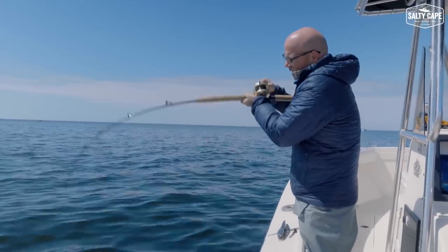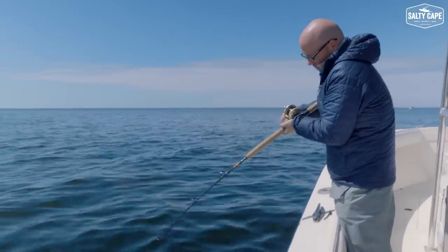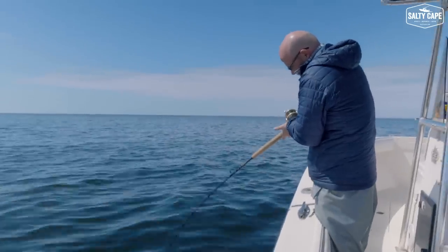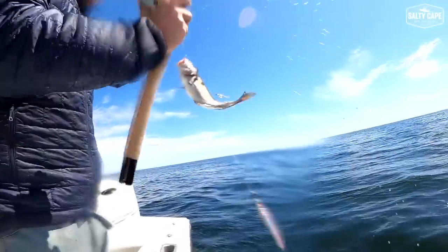You can see this rod is really nice and soft, which minimizes fish loss. Nice big haddock. Oh, this is a good haddock.